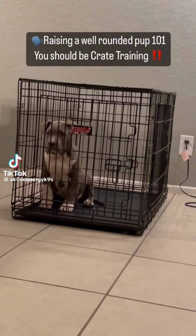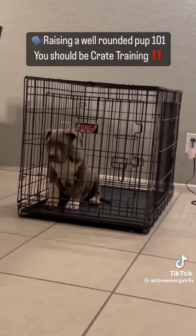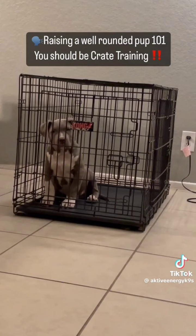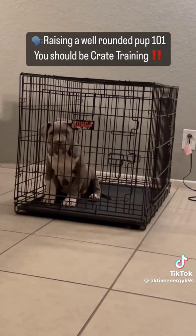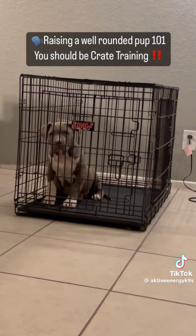The crate is the number 1 tool you should have when you're raising a pup or you own dogs. This is one of the pups right here that was out of the litter that I did pine pellet potty training at 4 weeks. They're 13 weeks now. They've been transitioning to go outside for the last few weeks. But until they understand that they cannot pee and poop within that crate or in the house, or eat anything that they find, they're going in the crate.